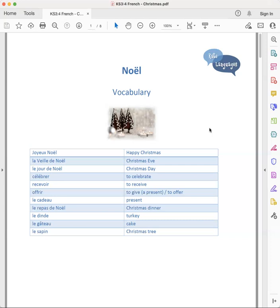Christmas dinner. Le repas literally means meal. Le dinde is turkey, what you might have for your Christmas dinner. Le dinde, turkey. Le gâteau is cake, very important. Le gâteau, don't forget the accent circumflex on the A of gâteau. And Christmas tree is le sapin. I mean, there are so many other words related to Christmas. I just thought I'd go through a few key ones here.